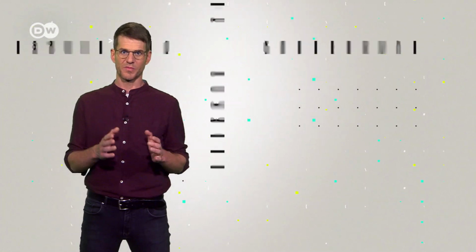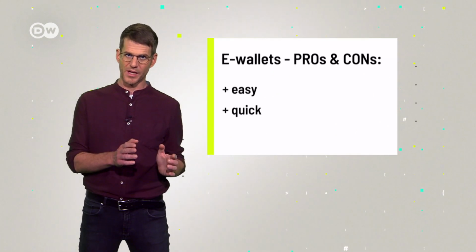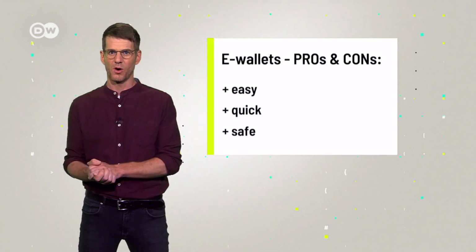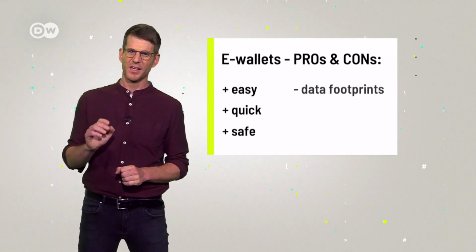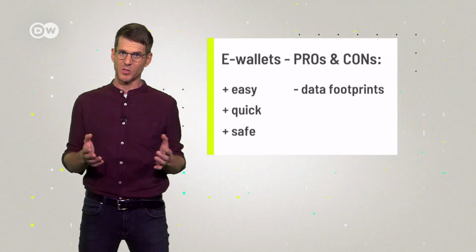The advantages of digital wallets are they're easy to use, they allow for quick transactions with a high level of security, at least when you follow basic data protection guidelines. One big disadvantage is the sensitive data you leave behind when you pay. How much money I spend on what and when is very interesting to businesses, and they're willing to pay huge amounts to know. What's it like for you?